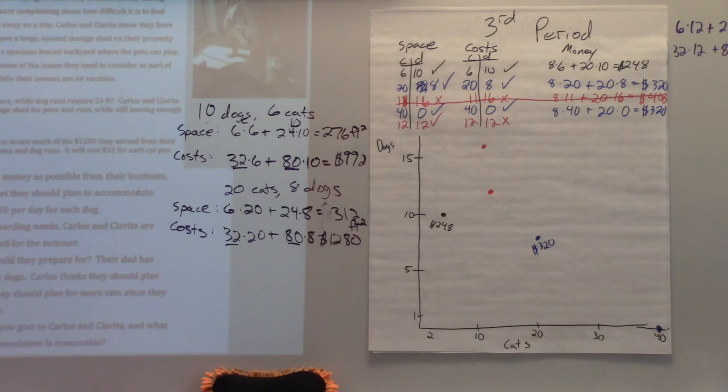You want to take down the number of cats or the number of dogs? Dogs. Okay, so how many dogs are you thinking? Take it down 3? Or 2, maybe. Are you far away from the 1,280? Okay, we could take it down. Let's take it down 2.